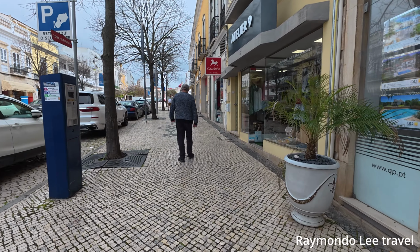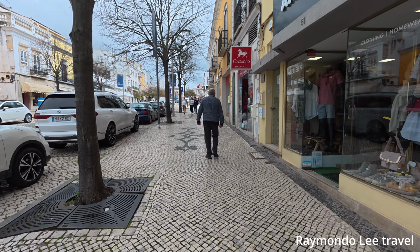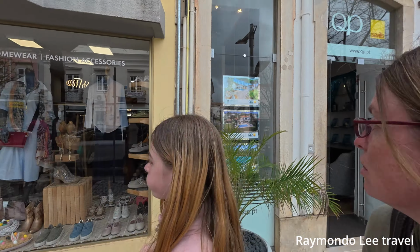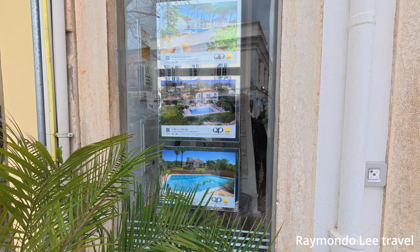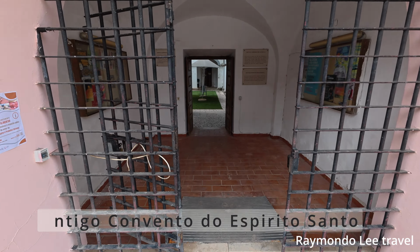Hey, 3 mil. You gotta buy property here, guys. A couple of villas here, that's 5 million. 3.5 million for that one.